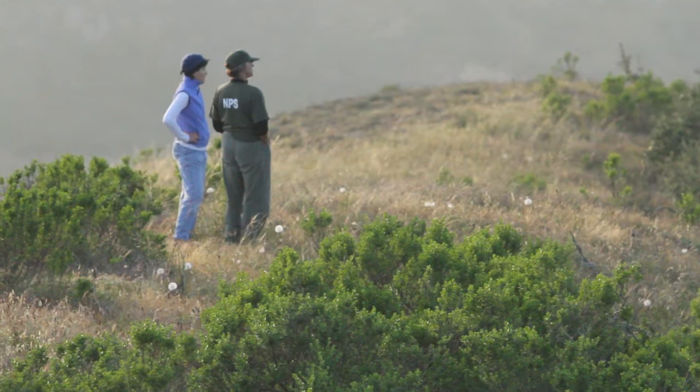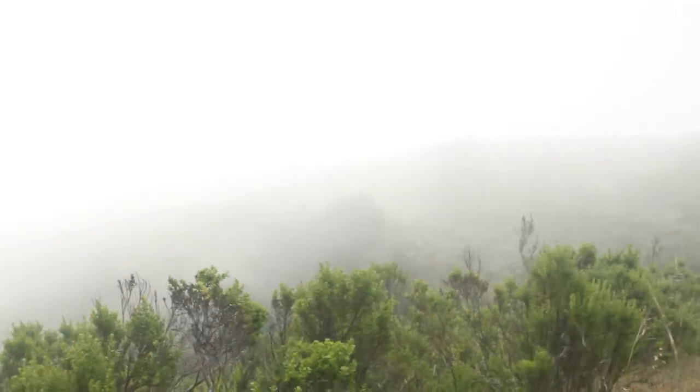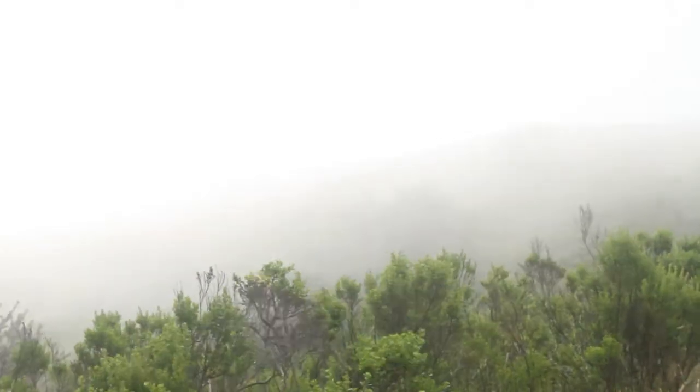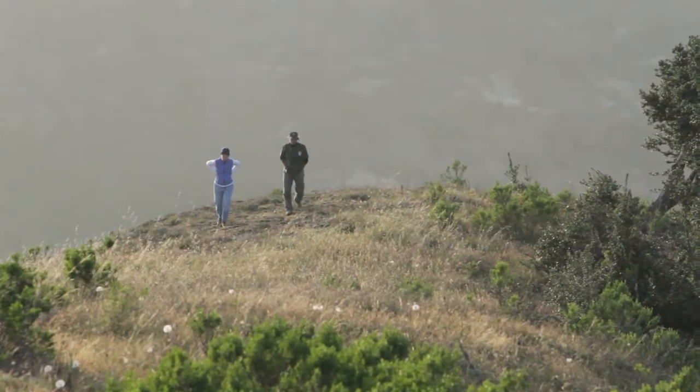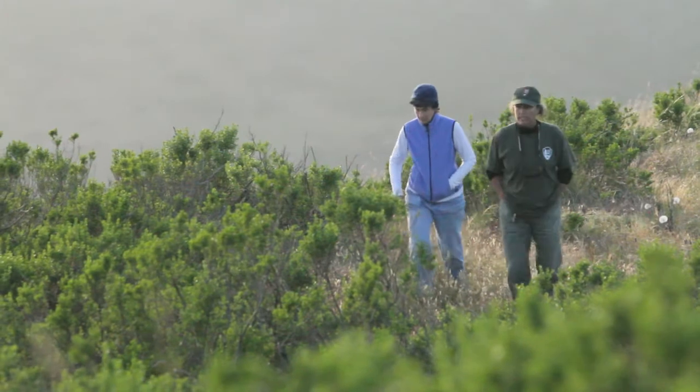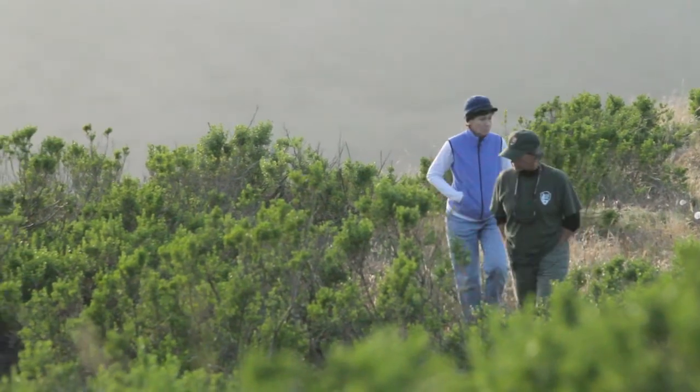Our thrust right now then is to look at how we can harness fog to nourish plants. It's kind of a chicken and egg situation where if you don't get the fog, you don't get the plants, but you need the plants to get the fog. And so we have to jumpstart the system by figuring out how to capture fog.